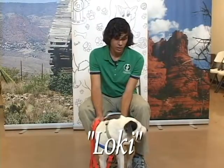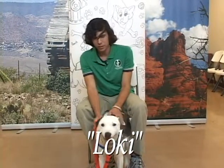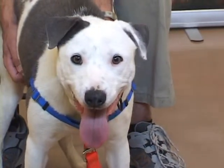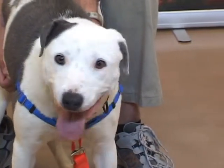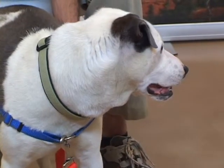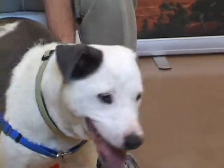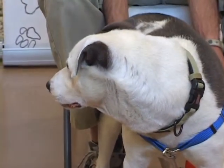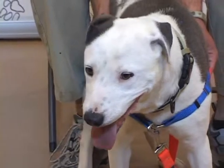This is Loki. He's a 1.5-year-old Staffordshire Terrier mix. He's still got his puppy energy, so he's very playful. Gets very excited when he sees people. Loves giving kisses and getting petted. Likes going on walks. Gets quite excited when he sees his leash come out.